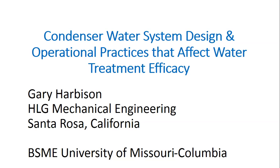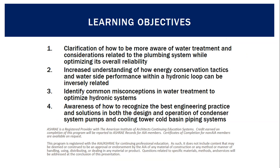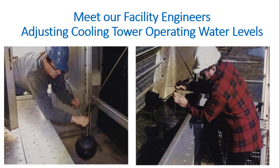I was very fortunate, when I got out of engineering school, that my first job was with Marley here in Kansas City, and they sent me off and set me on my world. So with that, I want to get started here. Some of the learning objectives: clarification on the design of condenser water systems, the system itself and the pumps, and then various sump piping and how that affects water treatment.